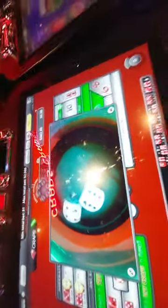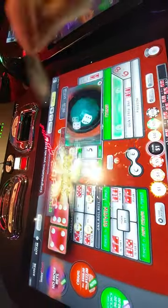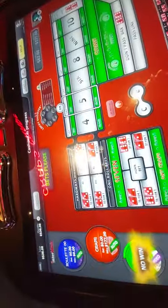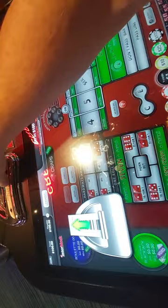Don't do it. 10. Bam. That is a beautiful time to print. A 10 is always a nice one. Good bet to end it. Cash out. We finally got a ticket. Look at that, guys. So beautiful. We will always take this at 536.